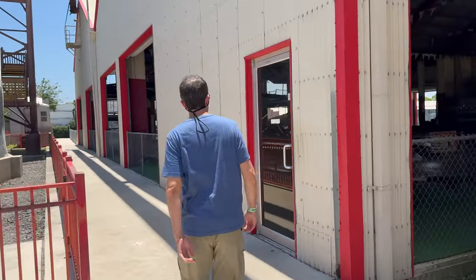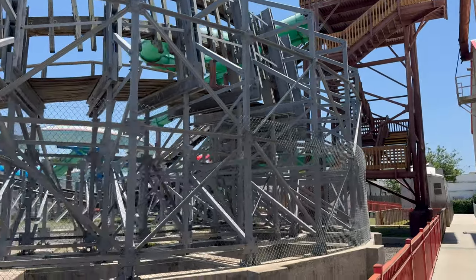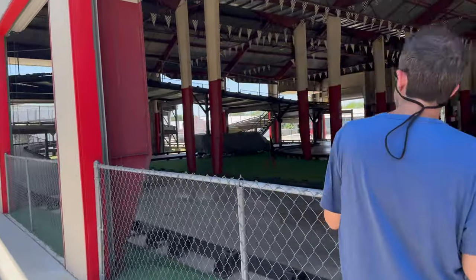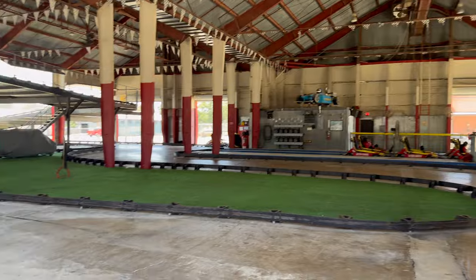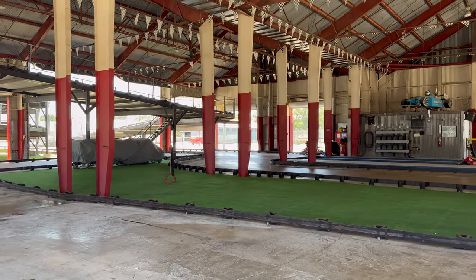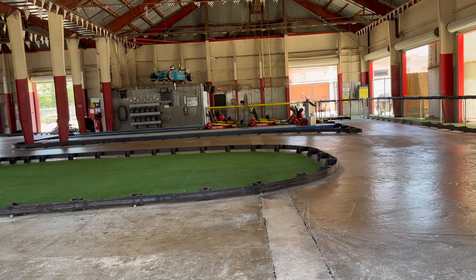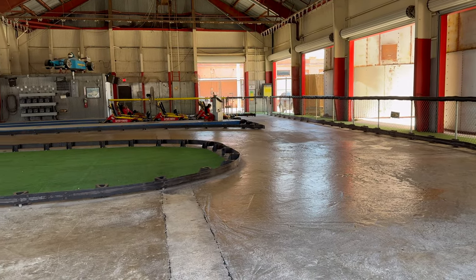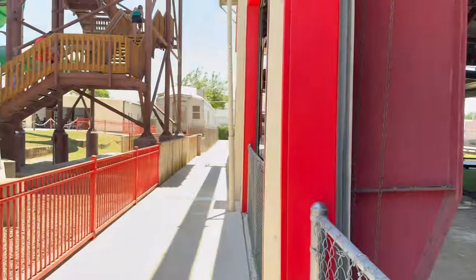I mean, for $36, you get a water park as well, which is pretty cool. I'll show you more of that here in a second. But they also have an indoor slash outdoor go-kart track. Yeah, it's multiple levels, which, I mean, that's pretty sweet, man. Yeah, I think they definitely have a lot to offer for $36. They do. I mean, 35, 36 bucks, it's not bad.